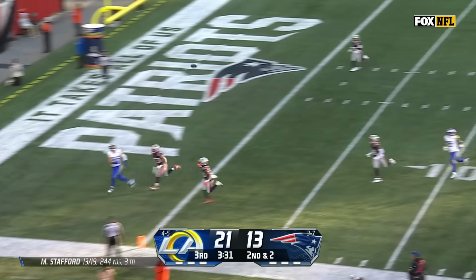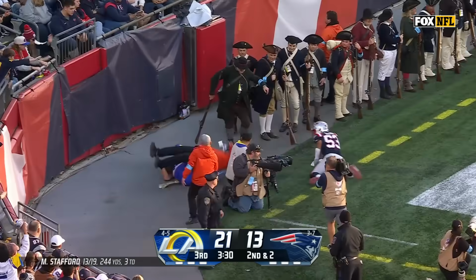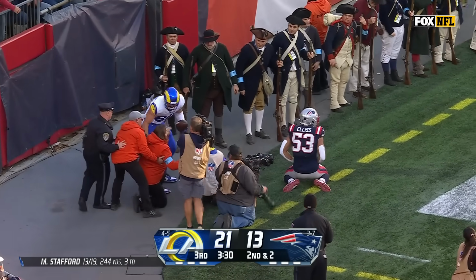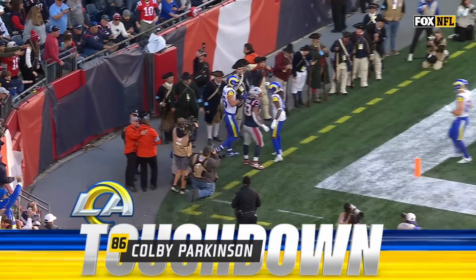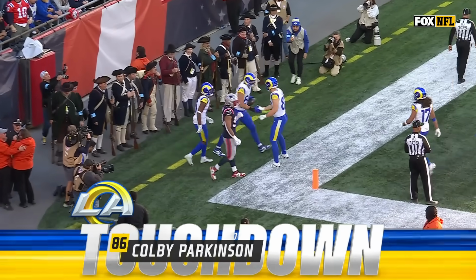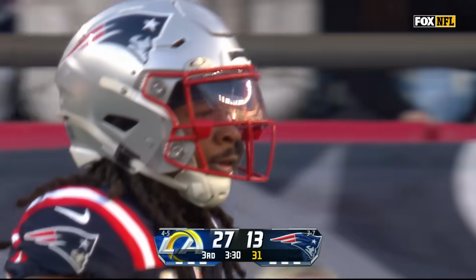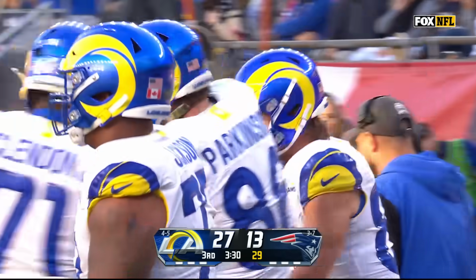Stafford, back foot, slinging for Parkinson. What a throw, what a catch. Hopefully everybody's all right. Parkinson makes sure after securing the touchdown. His first target in 3 games. And it's a touchdown from Stafford, his 4th of the day.